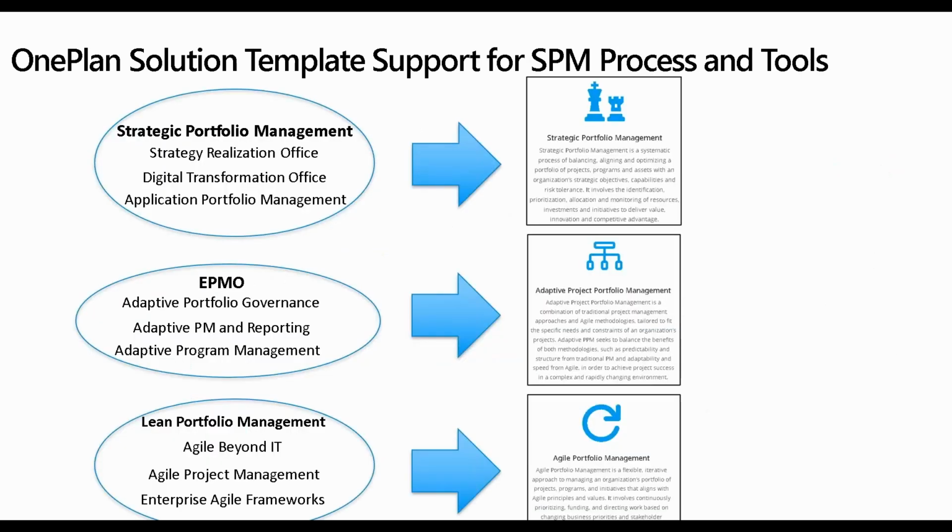And I'll be more direct here. What we see here are those processes and tools that are supported by the OnePlan solution template. So if you're looking within industry analyst reports, and they talk about strategic portfolio management, strategy realization, digital transformation, application portfolio management, all those can be encompassed within the strategic portfolio management solution template for OnePlan. You can actually start that right now, and a configuration makes an attempt at addressing the main capabilities required in order to deliver on these scenarios.